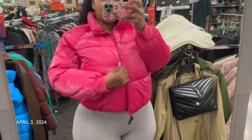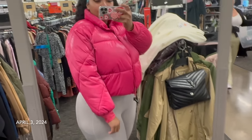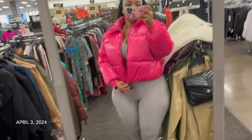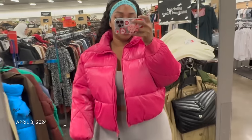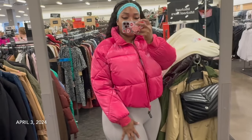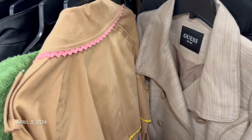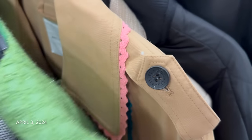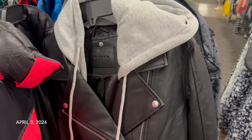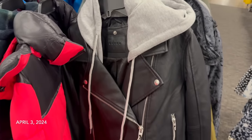This is a $150 cropped puffer jacket, marked down to 50, so I would get it for 25, but I don't think I'm gonna get it. I think I'm gonna leave it here, even though it's cute. Y'all know I wear pink, but I don't wear pink like that. I feel like this would just sit and collect dust. I love this trench coat, it's so different. It has the lattice detail on it. This is cute too. This jacket would be $25. It don't fit me though, at all. Not like I need another leather jacket.